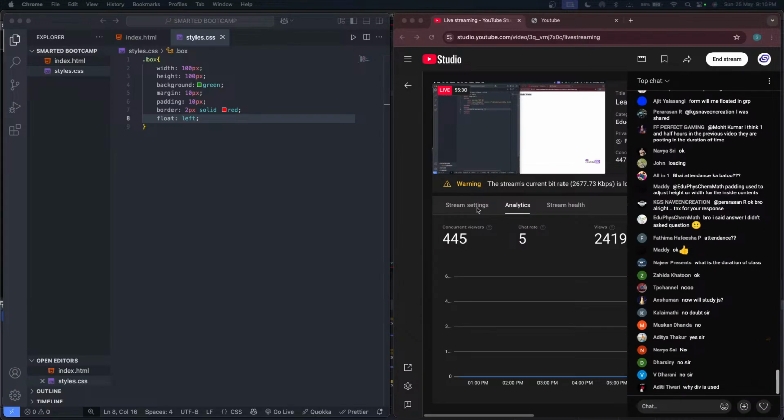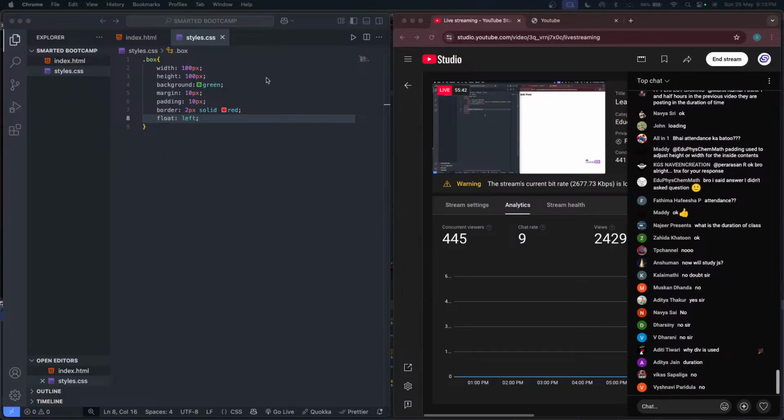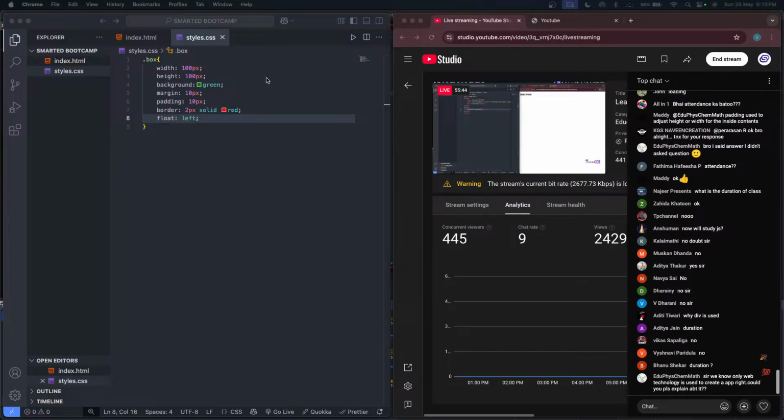All right. Why is div used? It is just an empty container wherein you can enclose certain things. So we can enclose multiple tags inside that empty container, and we can design all of that at once. That is why a div is used.